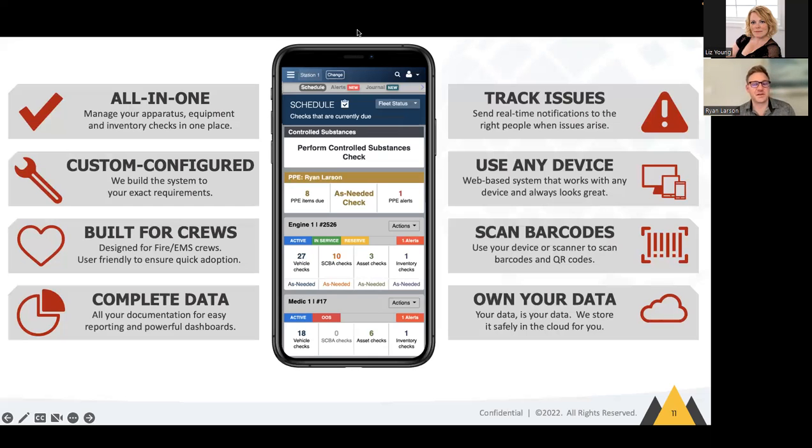Obviously, the big benefit is all of your data is electronic. So we capture all of the data, and as it relates to controlled substances, those different events and the different logs will be in the system, and you can export those or report on them with literally the click of a button anytime that you need that. So if the DEA comes in and says, hey, we need all of your controlled substance records, you can go in and show them that.